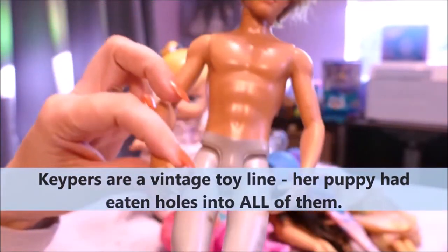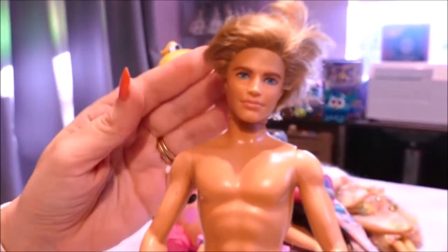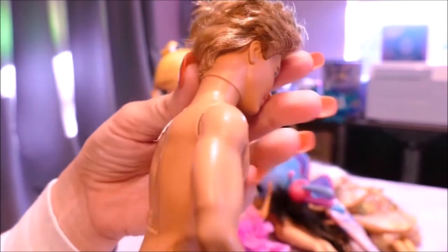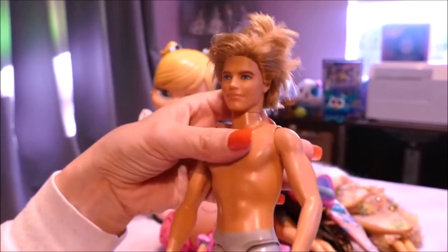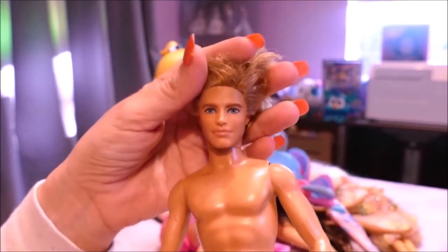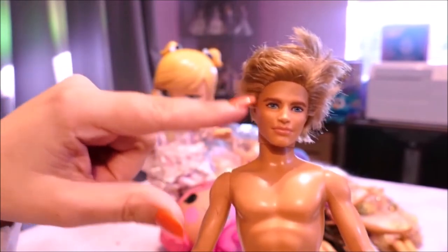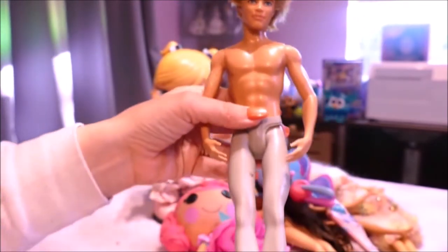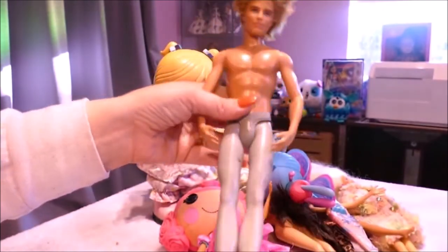This guy, we didn't check his hands. And he's got such lovely hair. I'd love to fix this hair. This guy is going to go in my custom box, which I'll find something to do with him just because I like his hair. I want that hair. It's a shame because he looks like he's some sort of ballet Ken too, which is kind of cool.